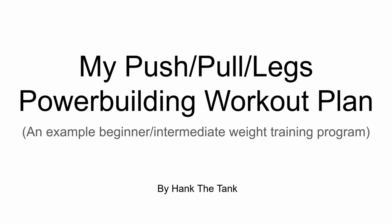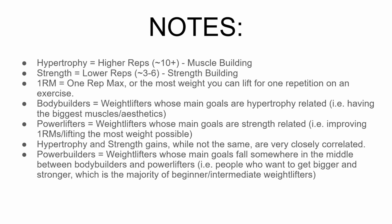based on it. Some notes before I give this presentation. Hypertrophy is higher rep based training, usually in the 10 plus range. Its focus is on muscle building. Strength training is on usually lower reps, in the 3 to 6 range usually. Its focus is strength building.